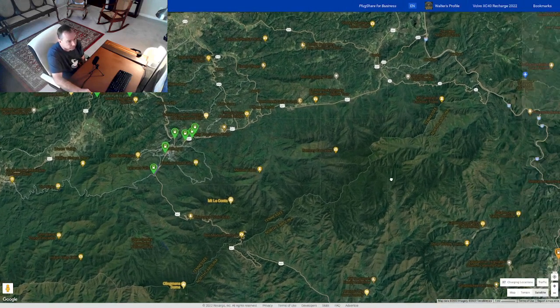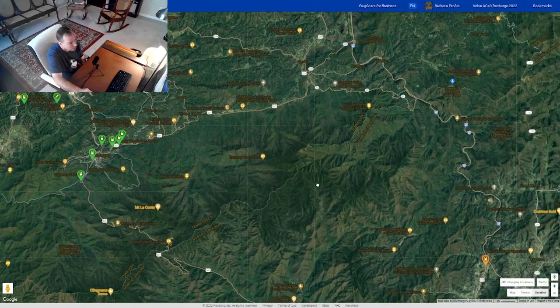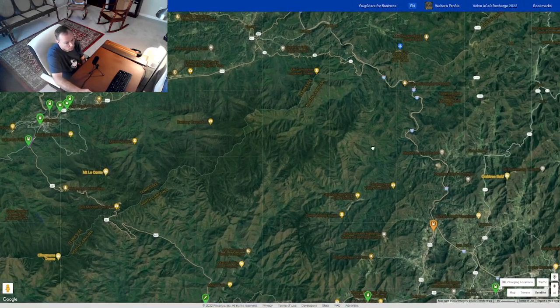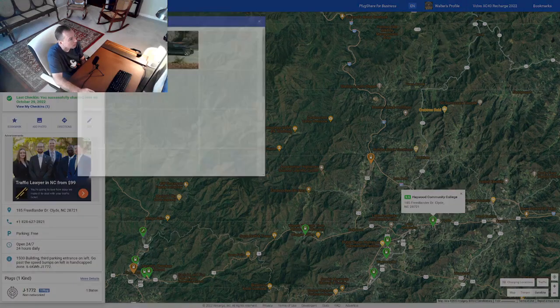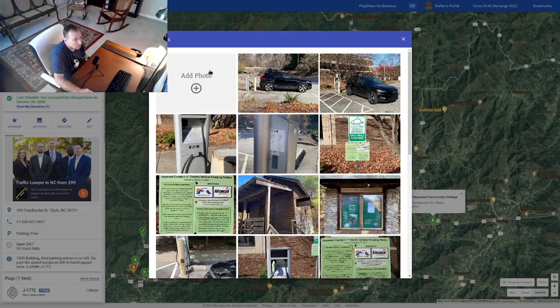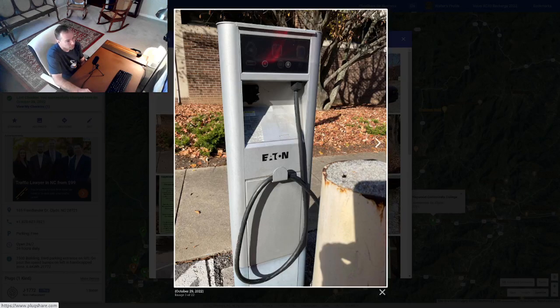And where I charged was here. My last charge before going into the Sugarlands Visitor Center was here at this level 2 charger at the Haywood Community College, which is right on the edge of the Asheville, North Carolina metropolitan area. And here's a picture of the charger. It's old, and it actually had a sign.